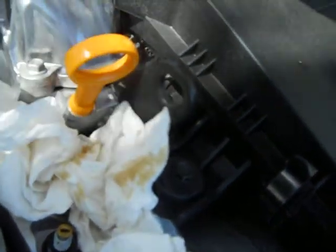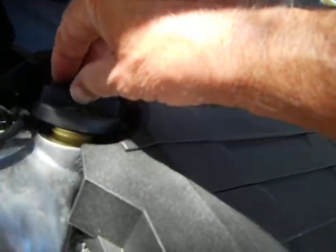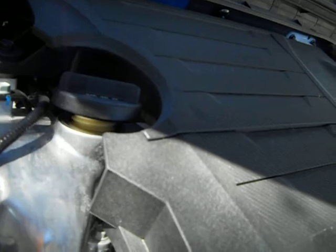A lot of people don't do this. A lot of people do this. I kind of don't mind doing it. I just take the oil cap and maybe just loosen it up a little bit and leave it there. That lets a little bit of air get into the crankcase when you're draining the oil.